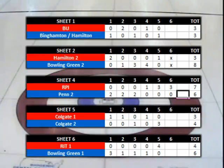Sheet 5, again, a battle going on here between the Colgates, the Red Raiders. 4-3. Battle of the local rivals. And on sheet 6, looks like it's 6-4. Okay, so we're updated over there for Bowling Green 1. Bowling Green 1, that's an accurate score.